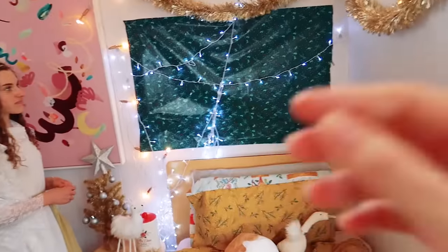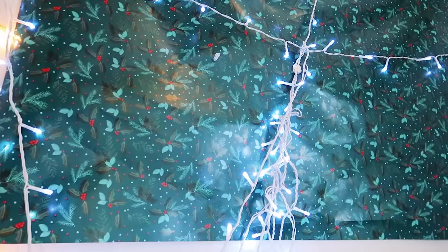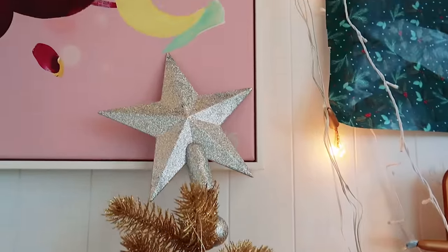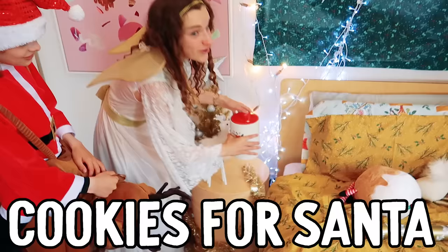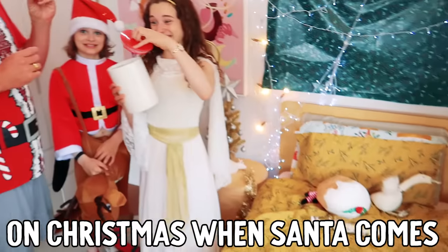Wow. I actually think the quilt cover and the wrapping paper go really nice together. Like the green picks up the green in it. Yes. There's the green mistletoe and they've got mistletoes in here. I like the TikToker lights as well. Oh, that's good. Oh, Papa knows what TikTok is. We have golden Christmas tree, tinsel around, a very cute reindeer, and cookies for Santa. Oh, Santa does love cookies. So are you going to leave them there on Christmas when Santa comes?